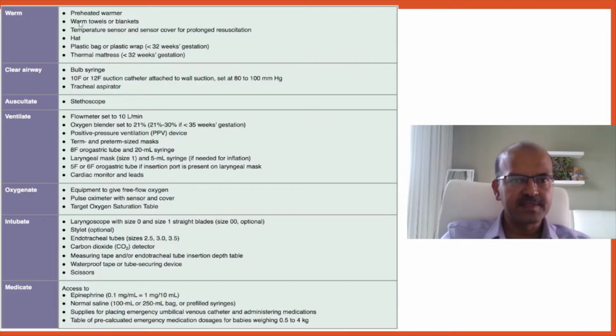In terms of equipment, you have different ways to remember it. So remember that you need equipment to warm, including preheated warmer, warm towels or blankets, temperature sensor, hat, plastic bag or plastic wrap for babies less than 32 weeks, thermal mattress for babies less than 32 weeks. And don't forget, the OR or labor room temperature should be adjusted beforehand. If you anticipate a preterm delivery, it should be at least 24 degrees.